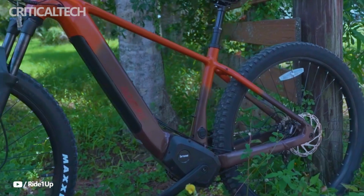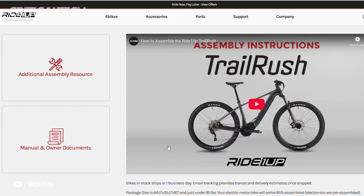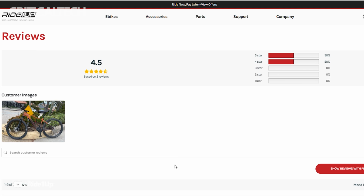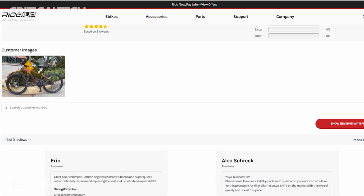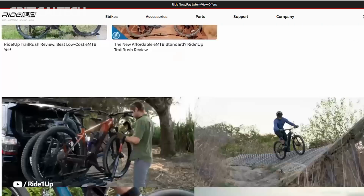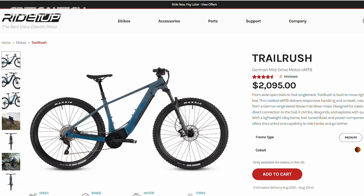Ride1Up has done a respectable job of making the TrailRush suitable for riders of various heights by offering 2 frame sizes. There are clever but subtle details all over, such as concealed mounting bosses for securing a rear rack, and the build quality is good. Because of this, the TrailRush may be used as a commuter during the week and can be converted into a trail ripper on the weekends.